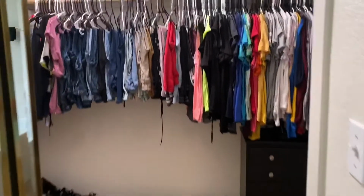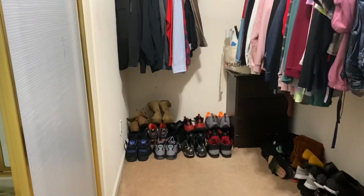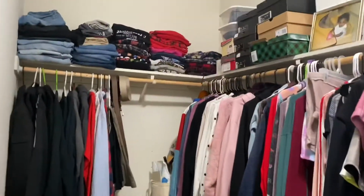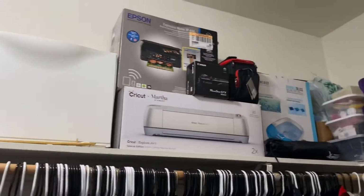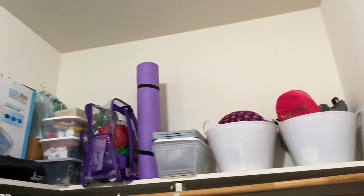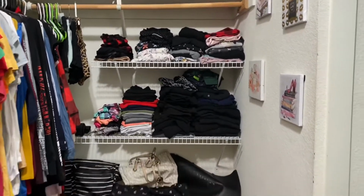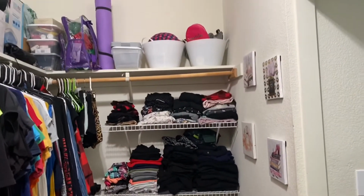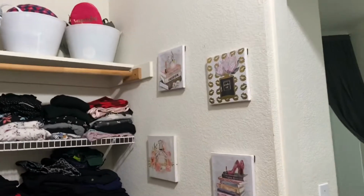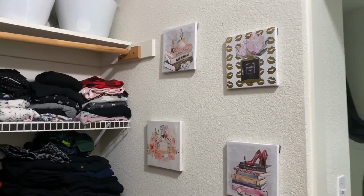So here is the final product. My husband's side, top to bottom. And this is how up top is looking all the way around. And then here are my shelves, bottom to top. My little dollar store pictures there. I did buy these from the dollar store. They are super cute and they fit perfect in this corner.